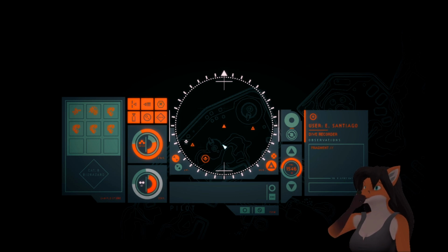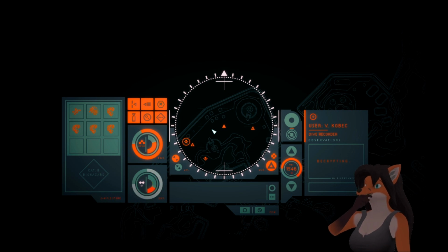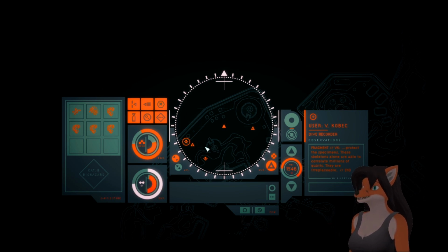E. Santiago. We have to power down. If the shielding is breached, it could blow out the whole facility. Start shutdown now. V. Kobek. Protect the specimens. These skeletons alone are able to correlate millions of qubits. They are irreplaceable.